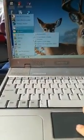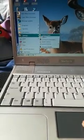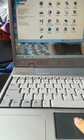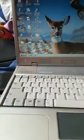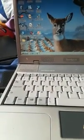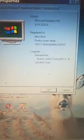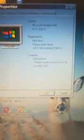I don't know. Settings. Control panel. Oh, no, that's just too confusing. The easier thing to do is just go to my computer, left click, properties, note that down. Ignore the fact it says Windows Me. I think my disk is faulty that I used to install it, but it is genuine Windows 98.